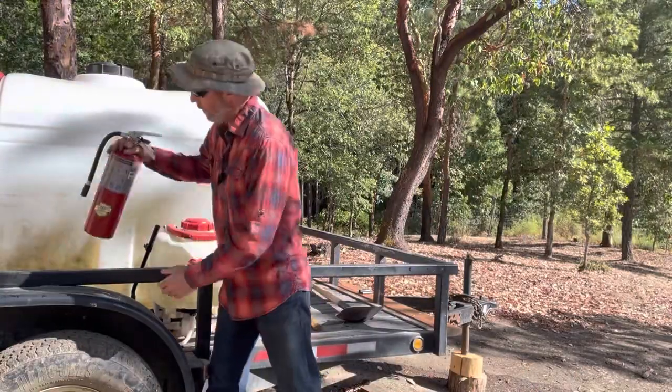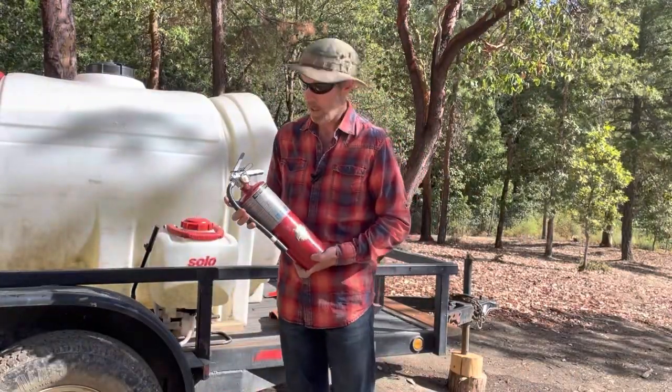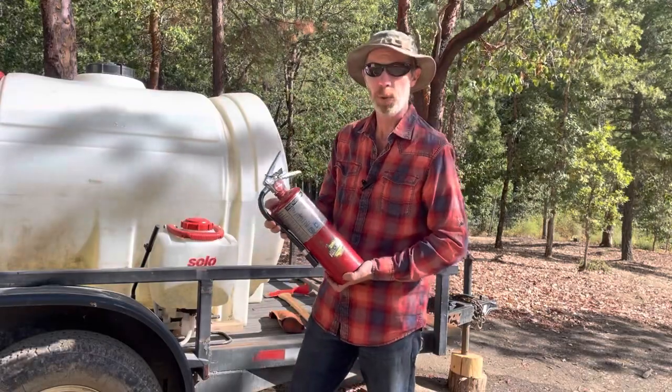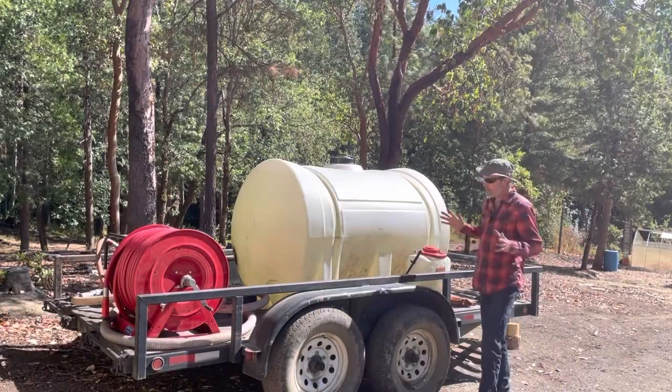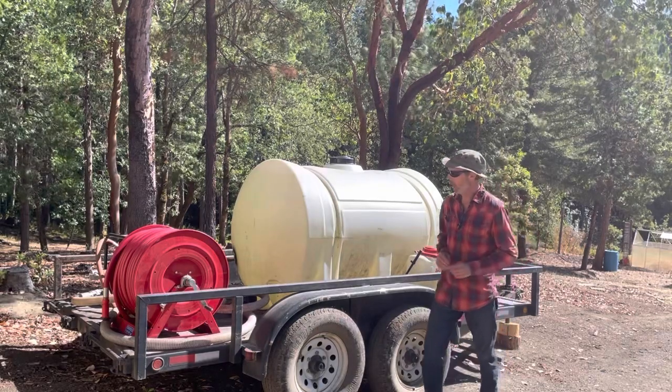And all vehicles and all equipment must have at least a 5-pound approved fire extinguisher. So these are the tools I like to keep on hand close by at all times.